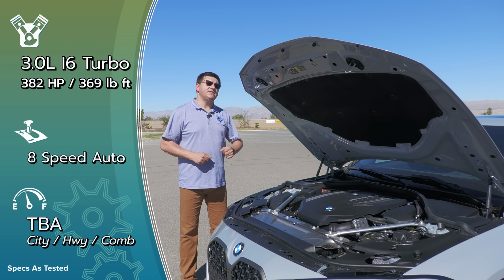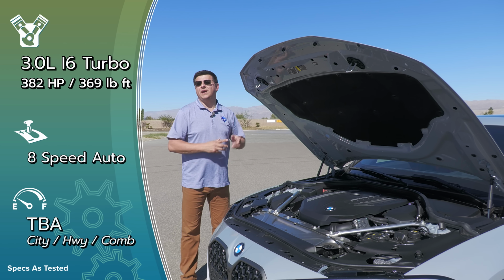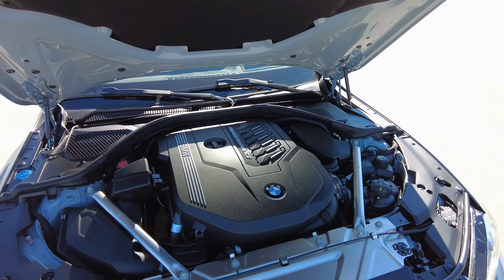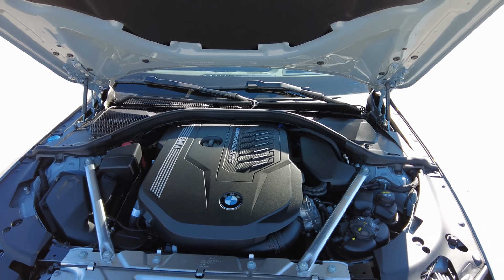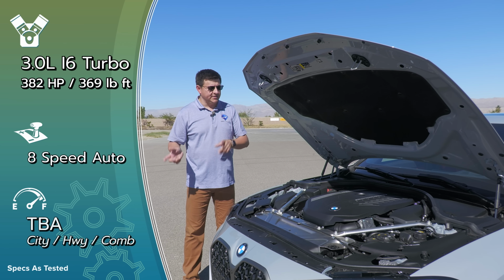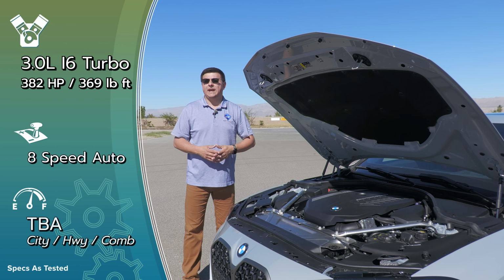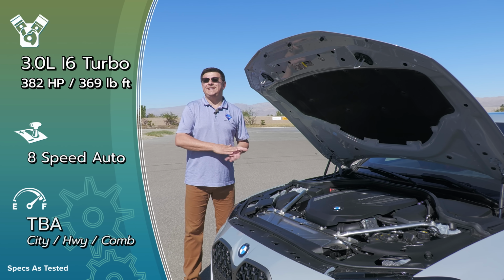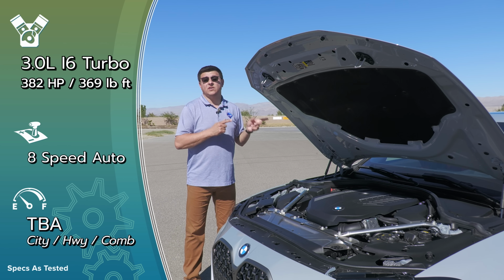But there is a bit of a twist for 2022. This is now a mild hybrid inline-6. There's an 11 horsepower electric motor connected to a 40-volt hybrid system that gives you a little bit of extra shove. But unlike the mild hybrid system that we find in some modern Mercedes models, BMW does not give us an electric air conditioning compressor. So this simply is an improved start-stop system. It's not going to keep the AC on when the engine is off.